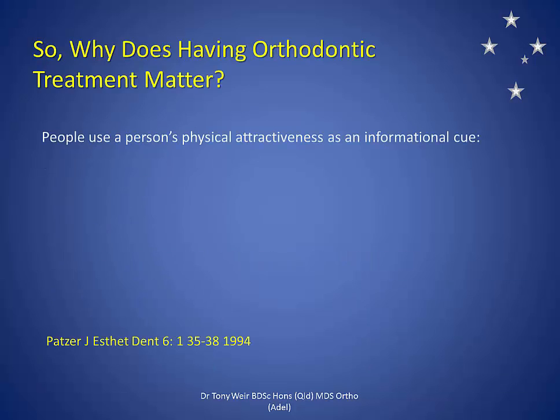So, why does having orthodontic treatment matter? Well, people use a person's physical attractiveness as an informational cue. Our perceptions of another person are based around a person's physical attractiveness. Our expectations of that person are instantly determined by their smile and their presentation to you. Somebody who looks sad, worried, concerned, shy, we instantly pick up these cues and we tend to treat them accordingly.